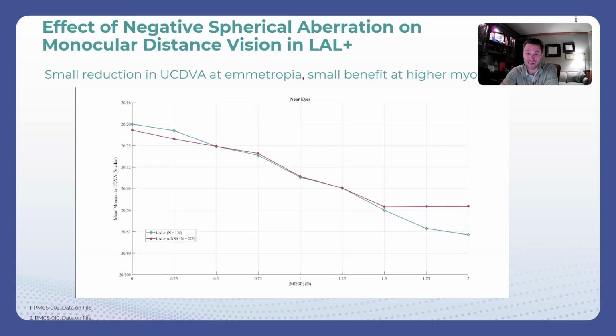Maybe a small reduction, so let's say that you had a plano set eye, but you induced the negative spherical aberration as an option. You may give up a letter or two, which is not much, but it is something. However, there's really not a huge decline in distance visual acuity, but you do get a little bit more benefit at high myopia. And that's kind of what this graph shows.